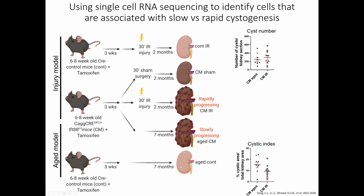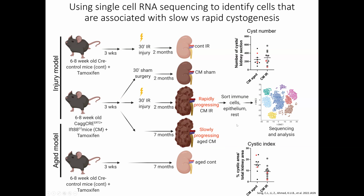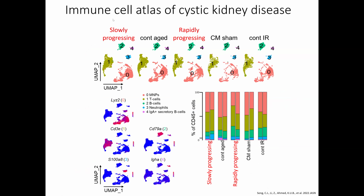Now, at the time points that I have listed here, we digested and dissociated the tissues, isolated immune cells and all other cells in the kidney, and then performed single cell RNA sequencing and analysis. When we did this, we generated what we refer to as the immune cell atlas of cystic kidney disease. Now, keep in mind that this immune cell atlas is specific in this instance for the IFT88 model of disease. The whole goal of generating this immune cell atlas is trying to understand what's different in immune cells between the slowly progressing model when you compare it to the rapidly progressing model and then the non-cystic mice. So throughout the course of the remainder of this talk, the different groups will be organized in this order, where the slowly and the rapidly progressing models are shown in red.